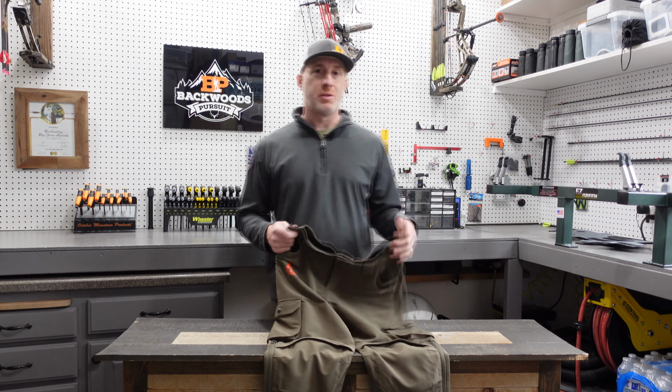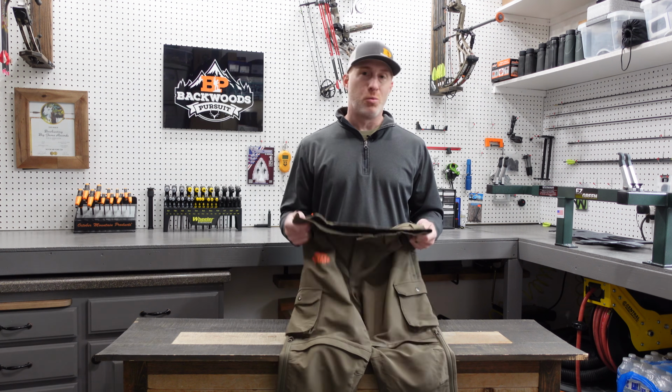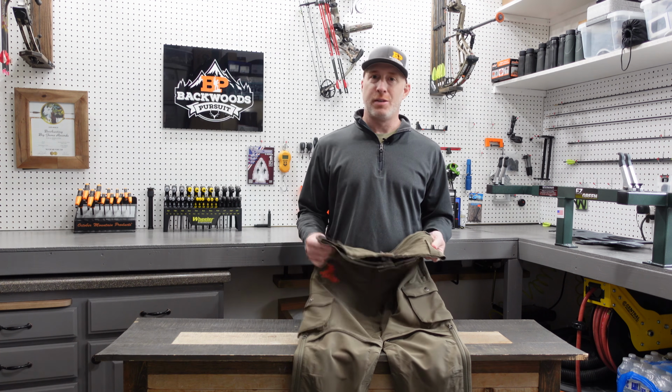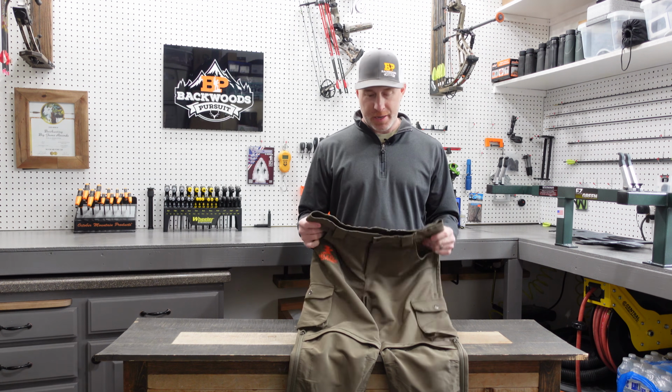So if you're using this with, say, a pack or something like that, you may want to consider suspenders or a belt. When I wore this without a belt or suspenders, the pants wanted to come right down a bit after a while. After hiking 4 or 5 miles, you tend to notice that a little bit. So keep that in mind.